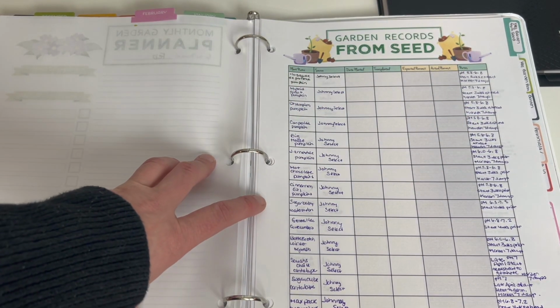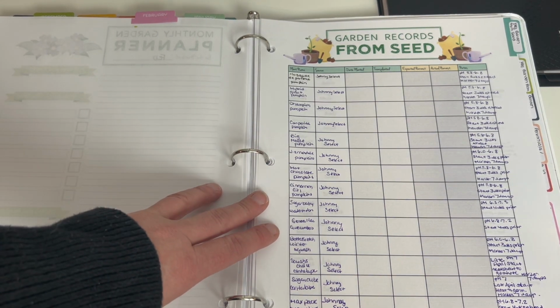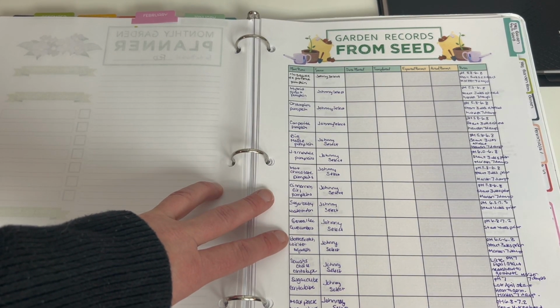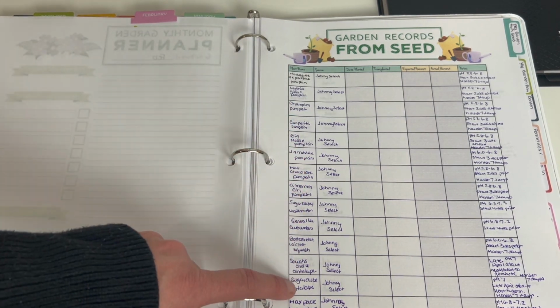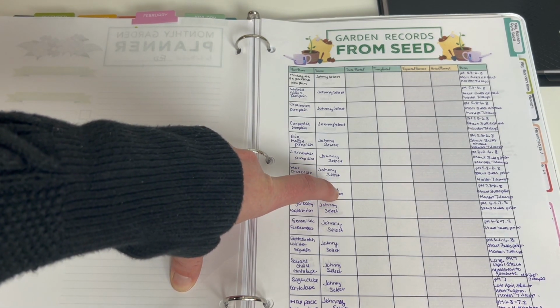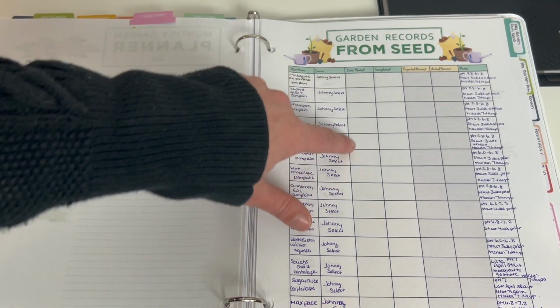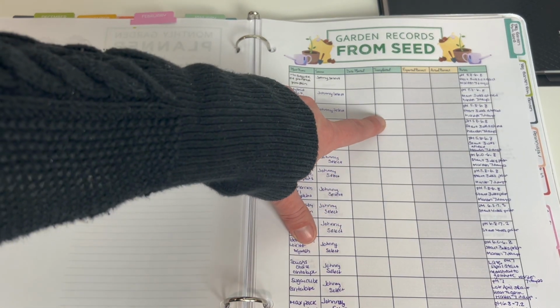So this is a list of the things that we are going to be growing in the vegetable gardens from seed. So I have a list here of all of the plants that I have purchased seeds for, the company that I got them from. And when we start the seeds, whatever date we start them, we'll put that date in there as date planted. When they move out into the garden, we will put that on there as well.